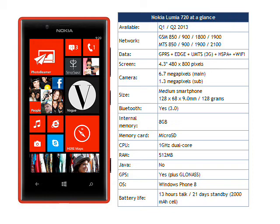Nokia say that the Lumia 720 should cost just €249 before tax and subsidy. It will roll out in Hong Kong, Vietnam and Singapore during Q1 2013, with Europe, Asia, India and Africa to follow during Q2. Available colours will be gloss white and matte red, yellow, cyan and black.